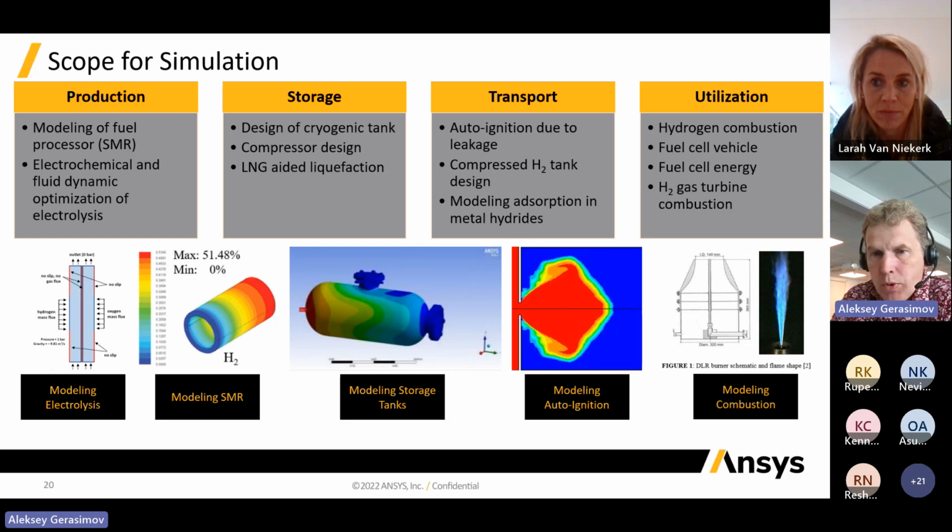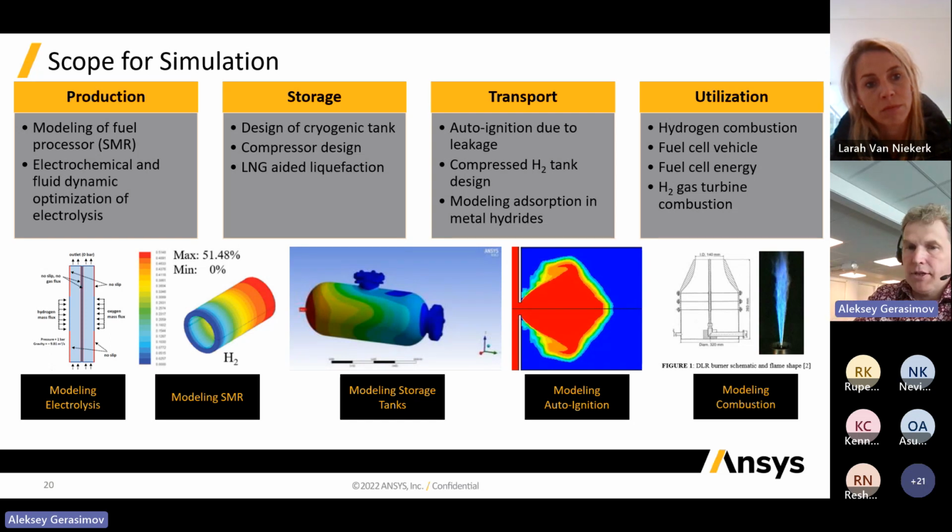There are certain challenges when you simulate those types of processes, but typically you will also discover that people who work with electrolysis and people who work with fuel cells are not necessarily the same people. They might work for the same company, but there would be different dedicated groups.